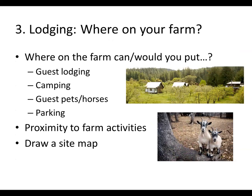And then you have to figure out, where are you going to do this lodging? So where can you or where would you put guest lodging or camping or your guests' pets and horses? And then you have to think about, where are people going to park in relationship to their lodging, and how are they going to get from one place to another? Are they going to be near where your farm activities are? Are you going to put them away from your farm activities? I say the best thing to do is to draw a site map and cite where your barns are, where your livestock are, where your gardens and your fields are, and then where does it make the most sense to put people who are going to be staying overnight?